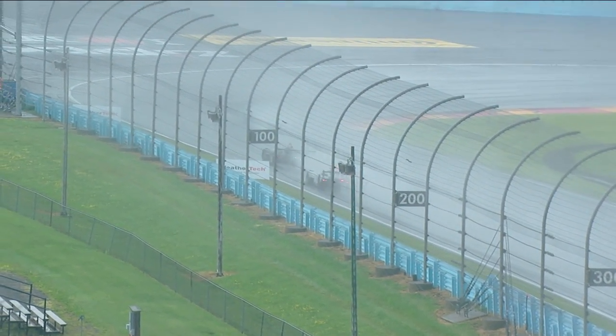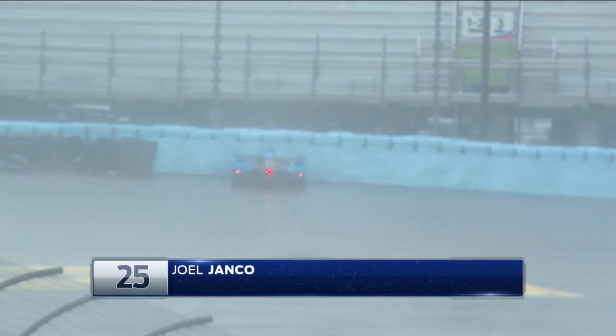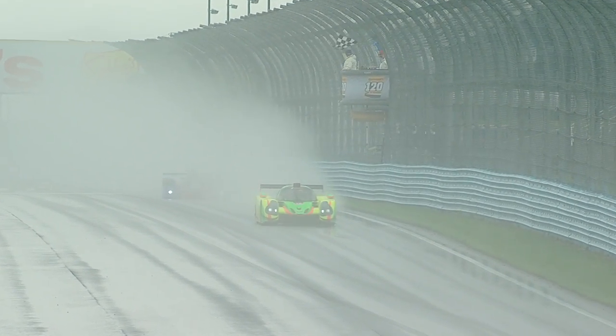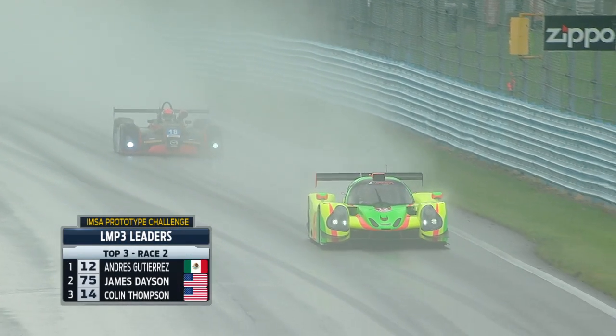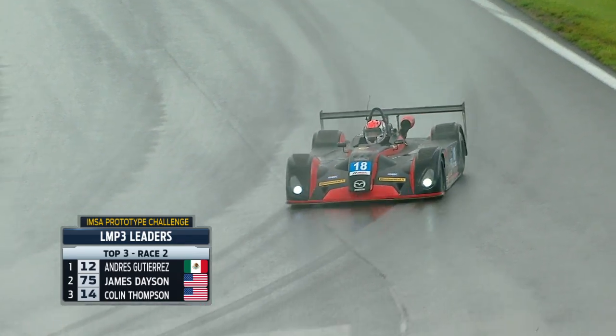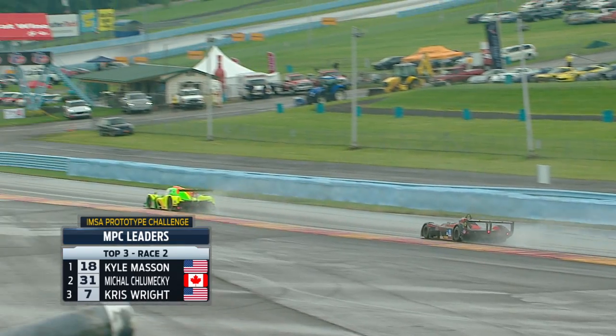Joel Janko coming down the hill towards turn number 1, just couldn't get the car stopped and went straight on. Heavy contact with the tyre barrier for Joel. At the end of a topsy-turvy race, it was Andres Gutierrez, without the windscreen wiper on, who took the checkered flag. 2nd overall, Kyle Masson took the top spot of the podium for MPC.